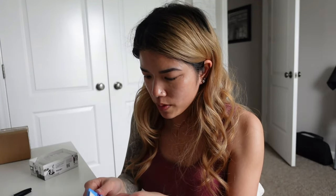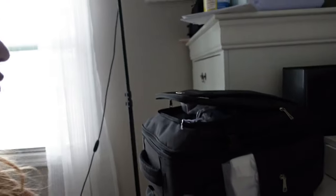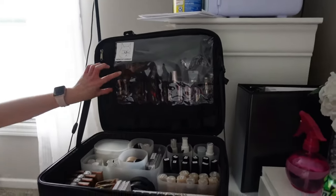Just got all my touch-up kits together, and I have 7 altogether because of the extra one. Now I'm going to be putting everything inside of this bag here. I have everything else packed and prepped here.